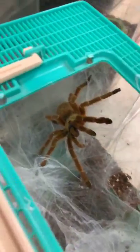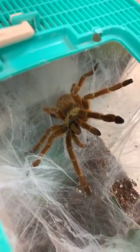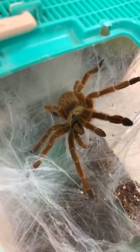He's very mad now. Make sure I don't let him out. Maybe I'll open this here instead. Okay, so these old world tarantulas, they do not have those urticating hairs that they can brush off to defend themselves. So they are more venomous.